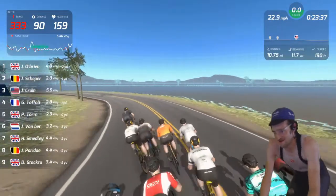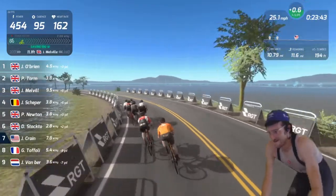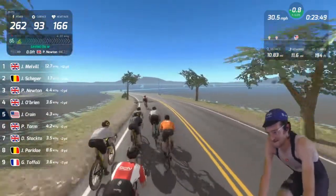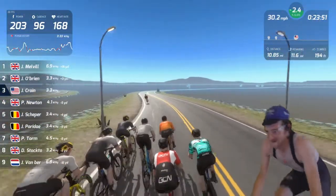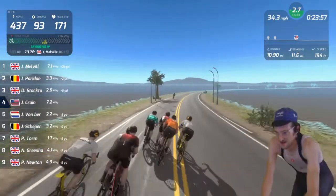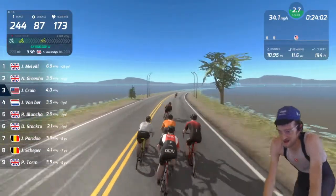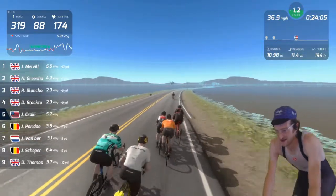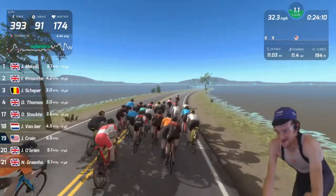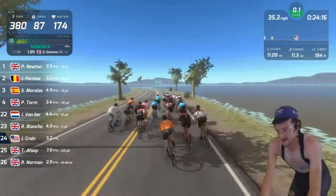Skipping ahead a little bit, we're coming into the corner. My position's looking pretty good. Just want to make sure I stay in contact with this front group. I'm seeing a lot of the names up here putting down watts, so I just kick it up a little bit, close to 400 for a second there. But great attack from Melville. This is another big one from him, and again, I don't want to be the sole one chasing it down, but as some of these guys look like they might be trying to jump across to it, I just want to try and ride one of these trains across. But enough people sounded the alarm there that we're back on. Really well timed attack, and I think it tailed some people off.